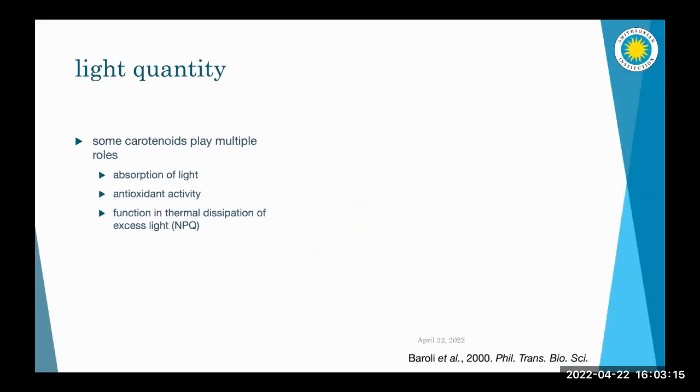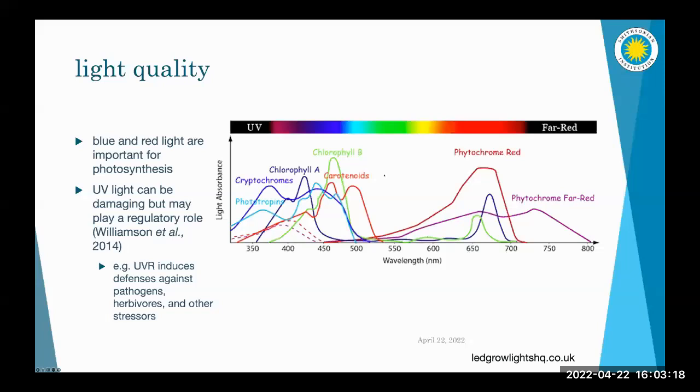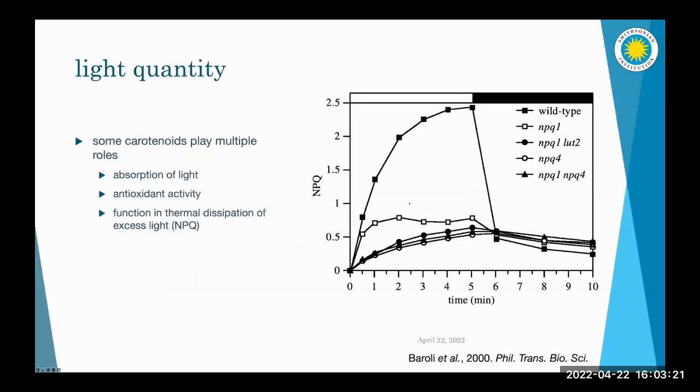And some of these here, you can see, are carotenoids and other accessory pigments. Important to note that carotenoids can play multiple roles. They can absorb light, as you saw on the last slide. They can function in antioxidant activity, and they can function in thermal dissipation of excess light. So when there's more light than the plant can use in photosynthesis, it can turn it around and send it off as heat and get rid of it. So the same molecule can do those different functions.